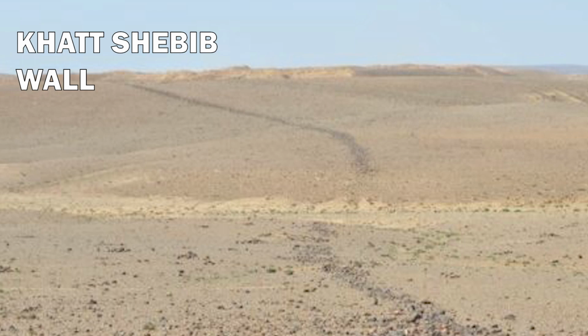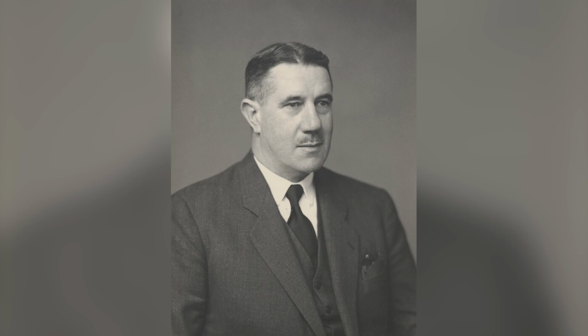All right, so up next is the Khatt Shebib wall. The Khatt Shebib wall is an ancient wall in southern Jordan, and the remains of this wall are about 150 kilometers long, making it the longest linear archaeological site in Jordan. The archaeological ruins were first identified by a British diplomat named Sir Alec Kirkbride in 1948. Ever since, a range of disciplines, including archaeologists, scientists, and anthropologists, have all studied the wall.